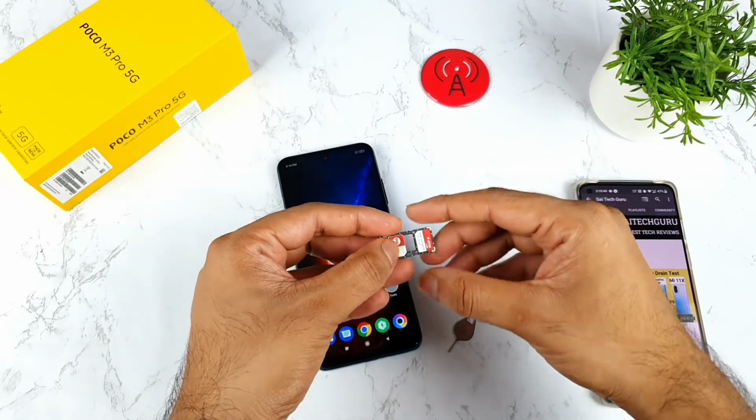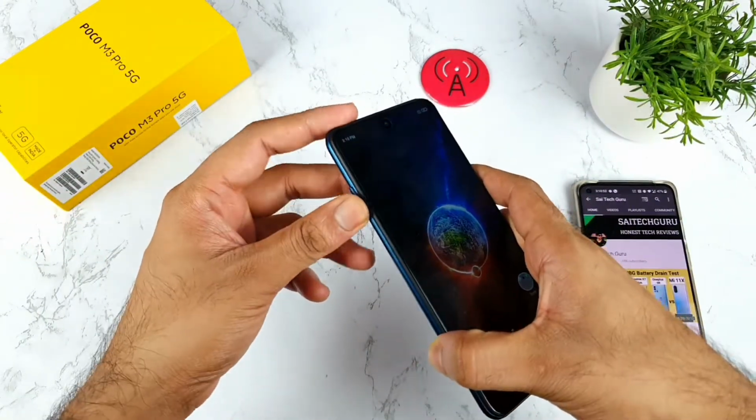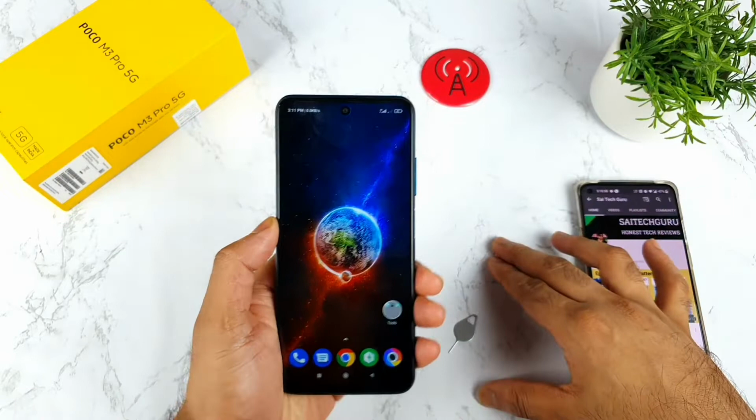So right now, as you can see, friends, I'm using the Airtel and the Jio SIM card. I'm keeping two SIM cards in the Poco M3 Pro. Let's see, I'll try to test one by one. We'll get to know which SIM will be able to have the 4G plus aggregation in my inside studio. That is what I'm going to see.